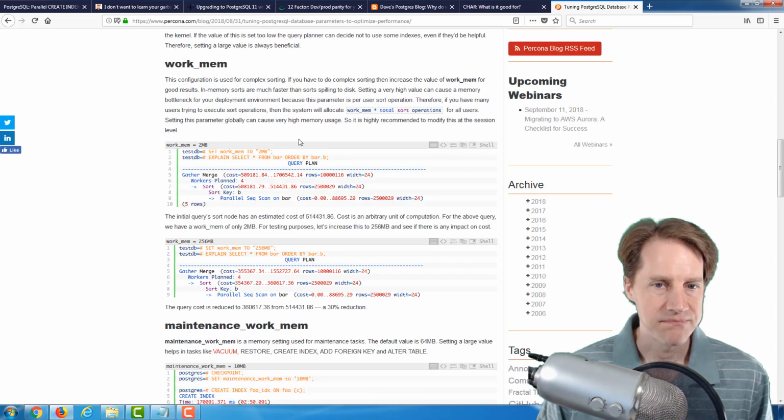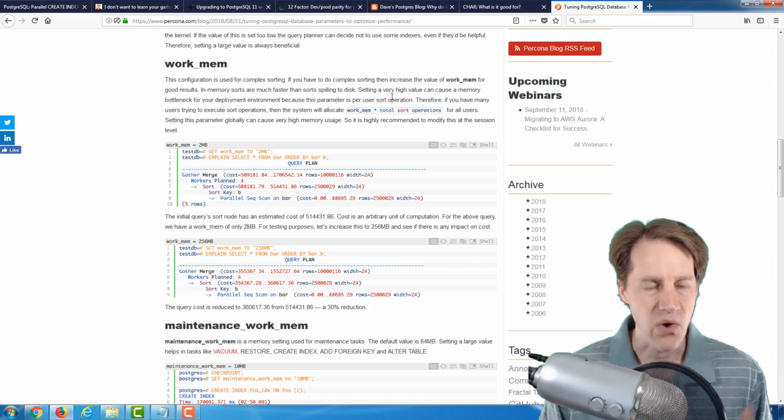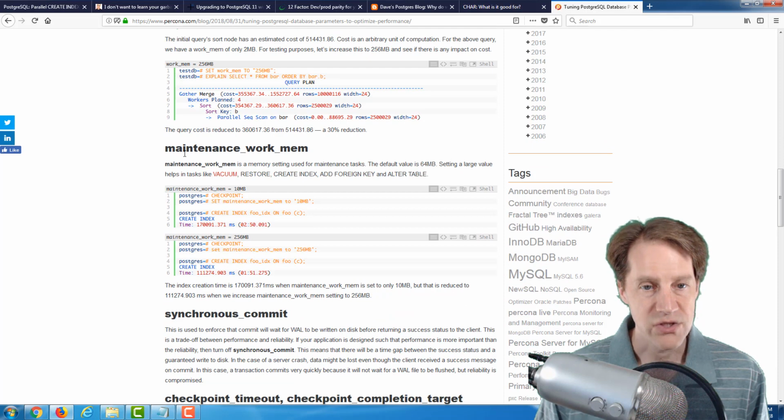They talk about work mem and how this is essentially a per connection setting, although it can be used more than once depending upon the queries that you're doing. Like, for example, if you have many users trying to execute sort operations, then the system will allocate work memory times the total sort operations for all users. So generally, you want to keep a ceiling on this if you have a lot of connections. However, you could ramp it up for a specific session or if you don't have a lot of connections to your database. Then it talks about maintenance work memory, which is used for maintenance tasks such as vacuum, restore, create index, add foreign key, alter table, and how this can boost up your index speed, which is one of the settings that was changed in our first post that we looked at.